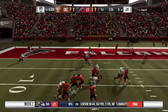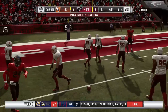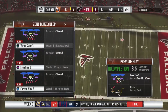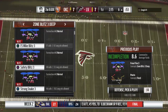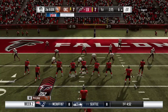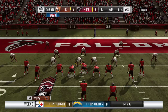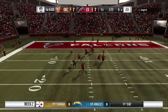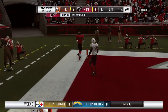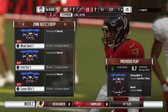Now a shotgun snap as they'll look to throw. He couldn't quite hold it. Got hit. Ball pops out. Incomplete. An incomplete pass on first down. Here's 2nd and goal. From the shotgun, he'll look to throw. Toward the pylon, caught. And he is out of bounds here. The catch good for 6 yards, but now it's 3rd and goal.